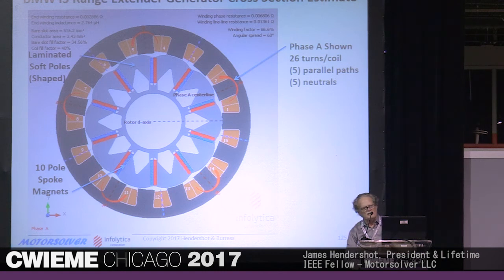We have a pretty good idea what the OD of the stator was. We're pretty sure that's pretty close. So one thing I wasn't sure of was the stack length. Not sure of that. I only estimated that based on proportions from the photographs. But as you could see, the magnets are shown as two pieces.